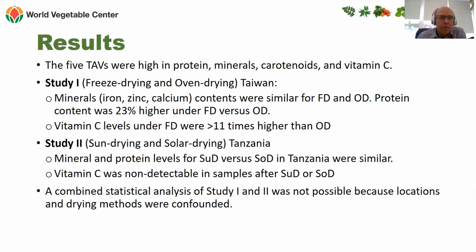In study 2, comparing sun drying and solar drying in Tanzania, mineral and protein levels were similar either for sun drying or solar drying. However, vitamin C was not detectable in samples after either sun drying or solar drying.